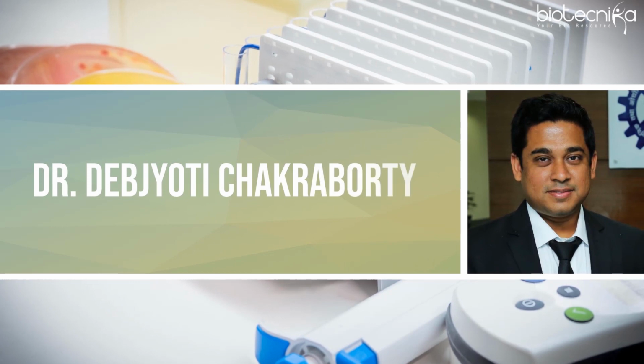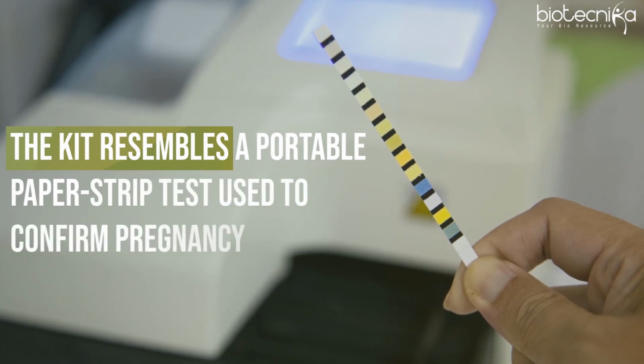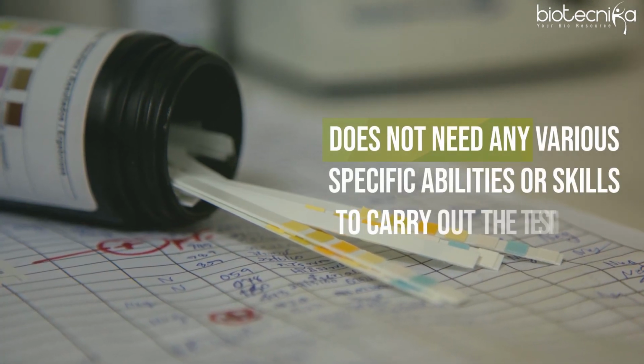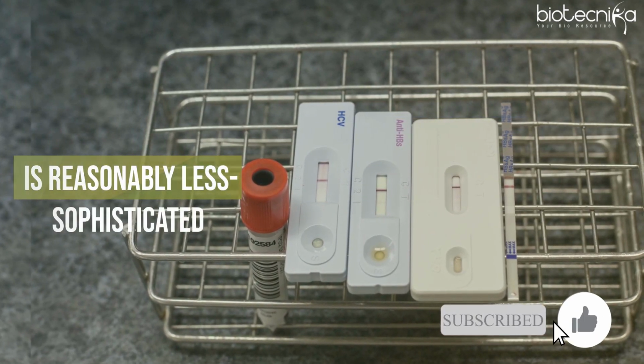According to the researcher Dr. Deb Jyoti Chakraborty, the kit resembles a portable paper strip test used to confirm pregnancy and does not need any specific abilities or skills to carry out the testing, and is reasonably less sophisticated.